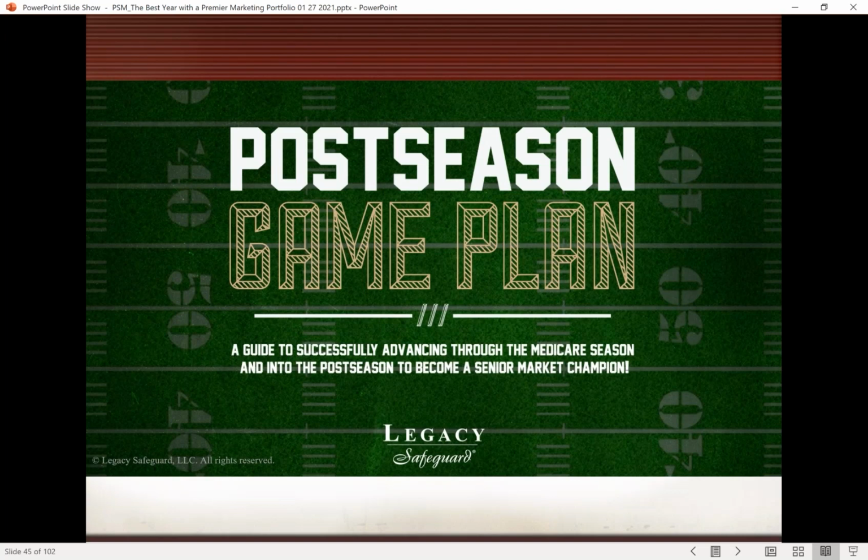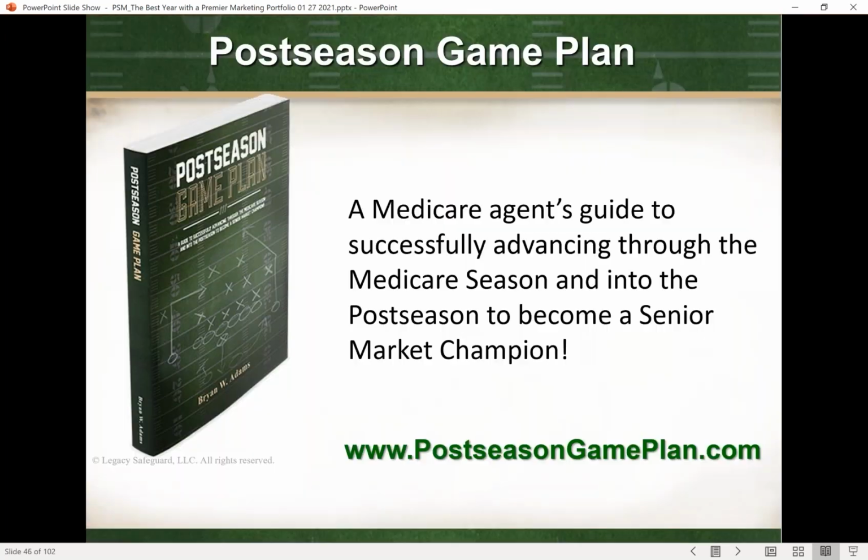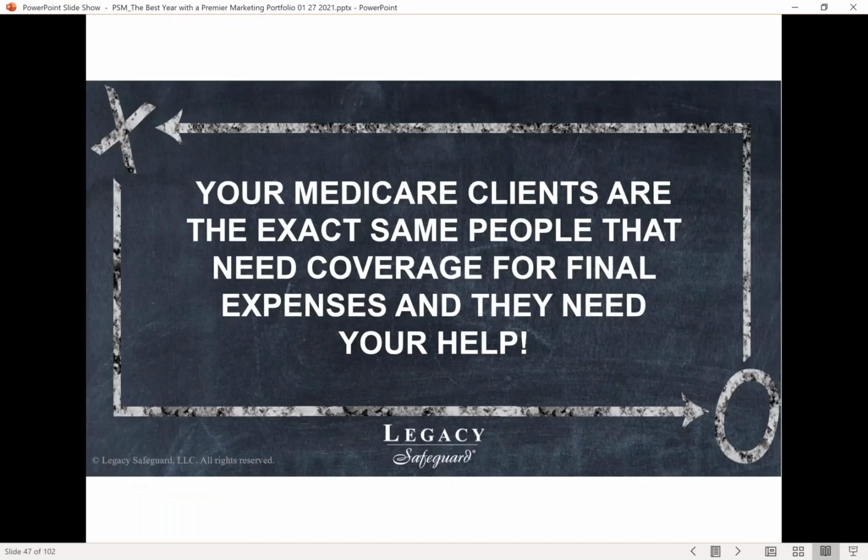keys of final expense. You know, if you were to pass away today, how would your family pay for that funeral? Do you want to leave that financial burden on your family? These are just different tools that we can use, and it's in our postseason of scripting and how do we do that? Because your Medicare clients are the exact same people that need coverage for final expense.